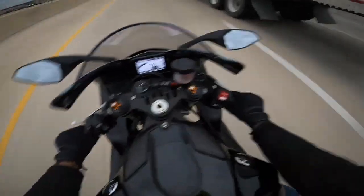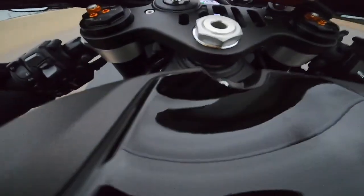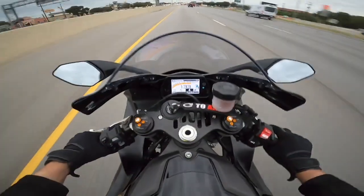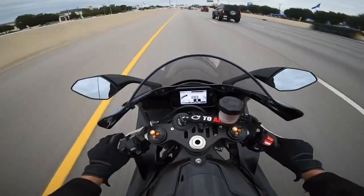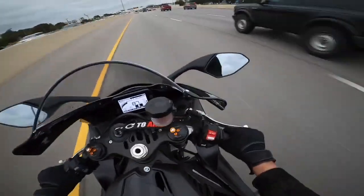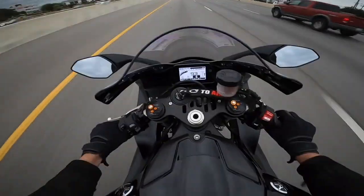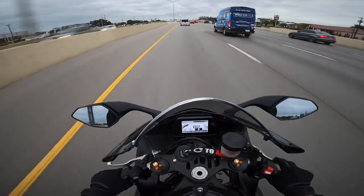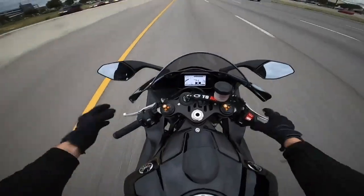And in fact, we got a little bit of a straight. Let's go ahead and click her in third. Let's give her a little bit of a pull. Jesus! What the hell? That is blisteringly fast. Holy cow. And this is all stock.